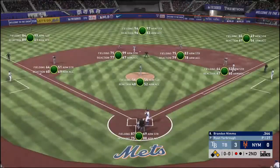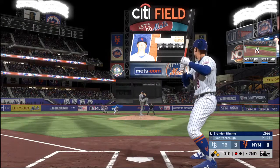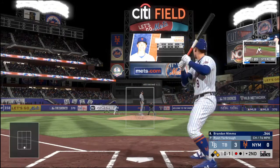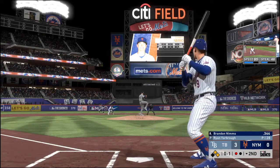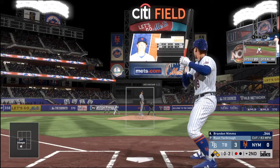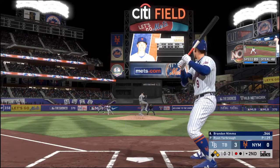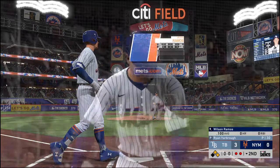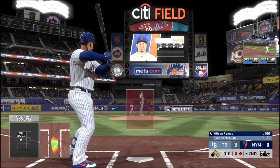Standing in, Brandon Nimmo, as he'll get his first opportunity in this one. And he holds up here, but the pitch is a called strike anyway. First and second now, 1 man out. Strike 2 as that's taken on the outside part of the plate. Oh, and this is swung on and missed. 4 strikeouts already, and that's out number 2.